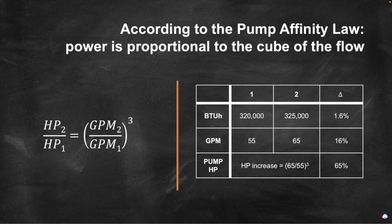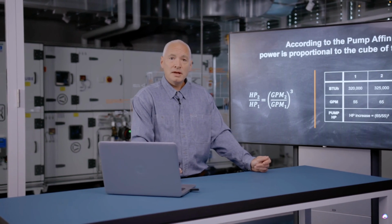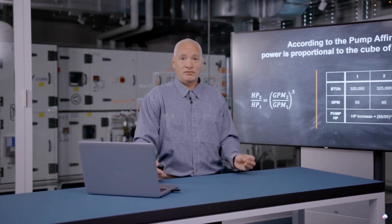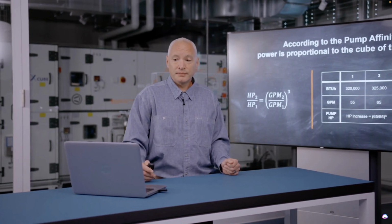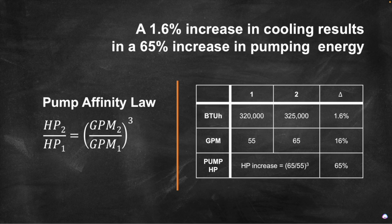As you can see on this chart, for the rise in BTUs of 5,000, which is a very nominal gain in energy, 1.6%, we're using 16% more flow, and we're pumping 65% more pumping energy for that very minimal gain in flow. This is a low delta T condition. A huge increase in pumping for a very small increase in energy.